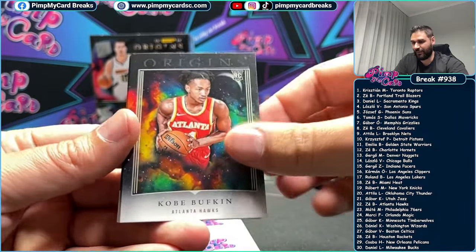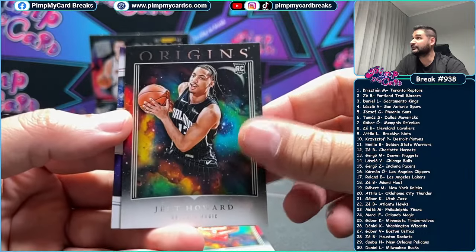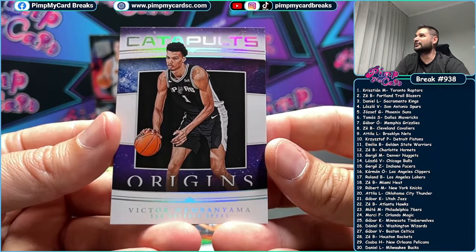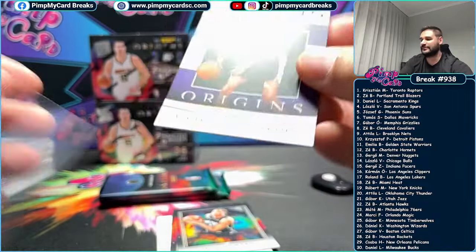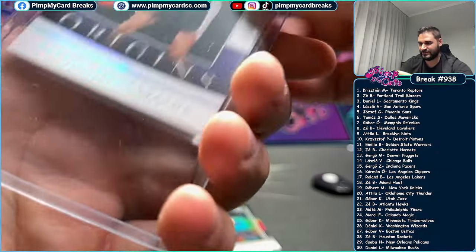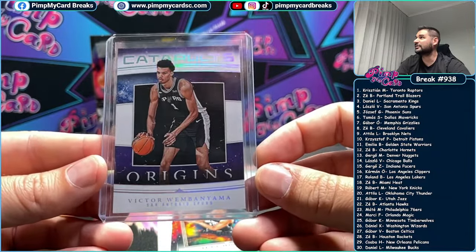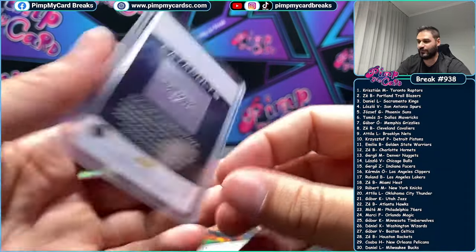Zion, Bafke rookie, Lillard. Howard for the Magic. Now you got something, Marcy. Catapult, Wembanyama for the Spurs. Lotsy, congrats. Catapult, that's our second Wemby of the night. Now we got two. This is 75, I think. 55 would be a little bit small, but in 75 it's great. Victor Wembanyama for the Spurs, congrats. That's our second Wemby of the night.